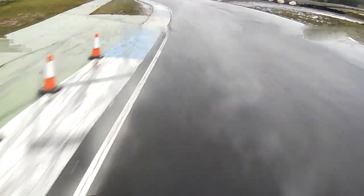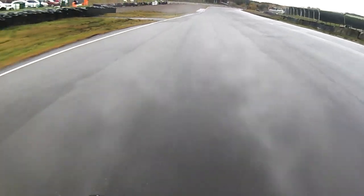But through the left-hander, up the hill again, goes over the apex at the top of the second curve. You can see the car sliding about at the back there. And Legends really are great fun to drive sideways, but you don't want to be going too sideways, and then we end up scrubbing off all your speed.